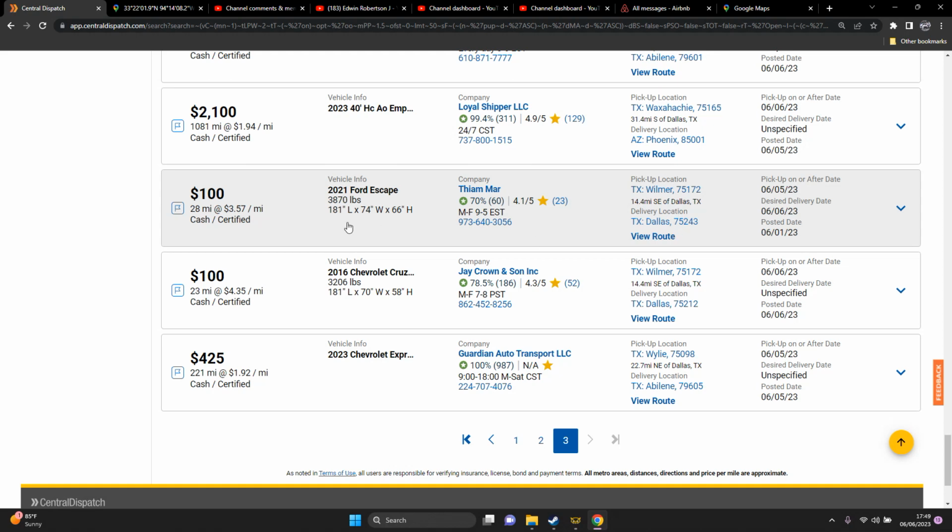Ford Escape, Wimmer to Dallas, 28 miles, $100 is $3.57 a mile. When you fill that back there, you can match it with this here, which is Wimmer to Dallas again. $100 is 23 miles, is $4.35 a mile with a 2016 Chevy Cruze. Definitely put both of those up there.